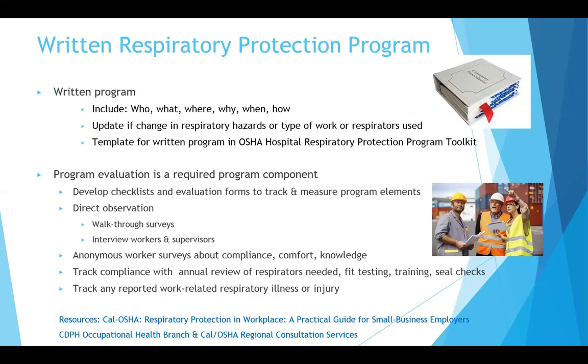So the written respiratory protection program is a key part of the standard. It's to cover all the elements we've talked about previous to this, and be updated as needed if there's change in hazards or respirators. There is a template for a written program in the OSHA Hospital Respiratory Protection Program Toolkit, where you can just fill in your information. So that is helpful. You can take a look at that and see if that's something useful if you need to write a written program.